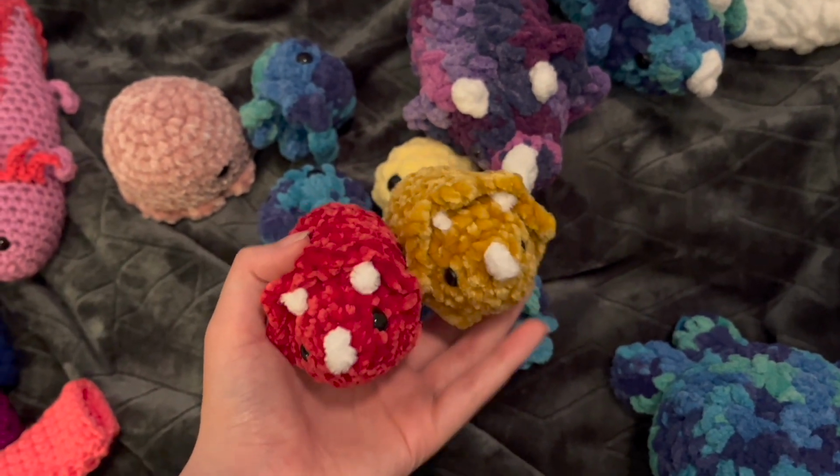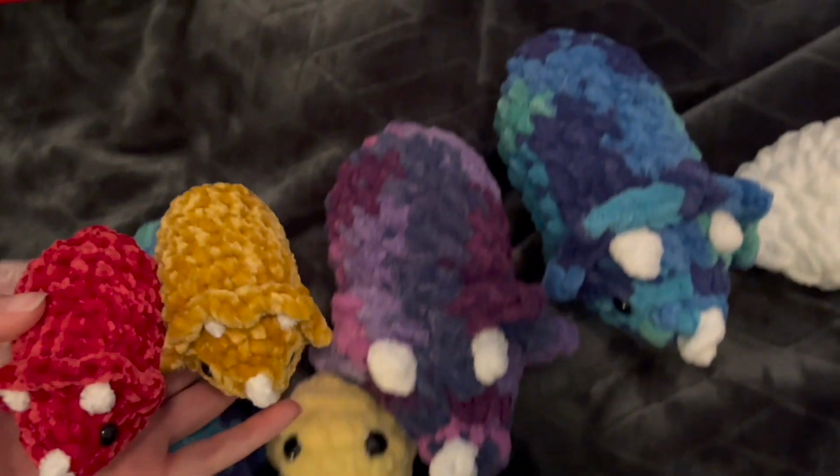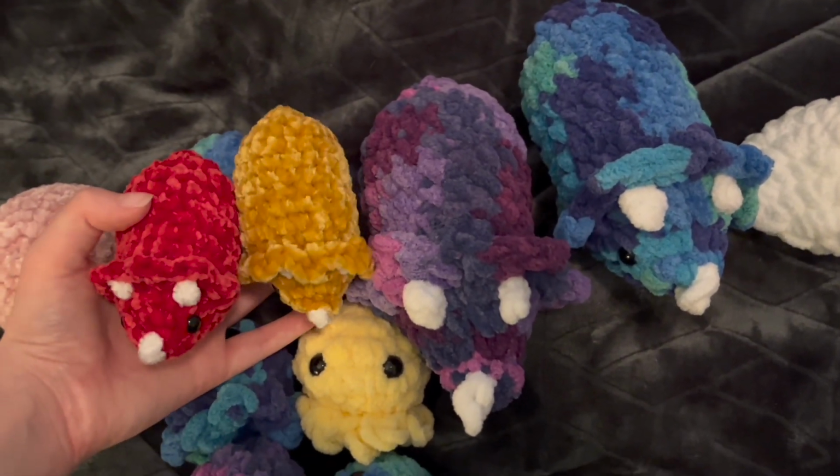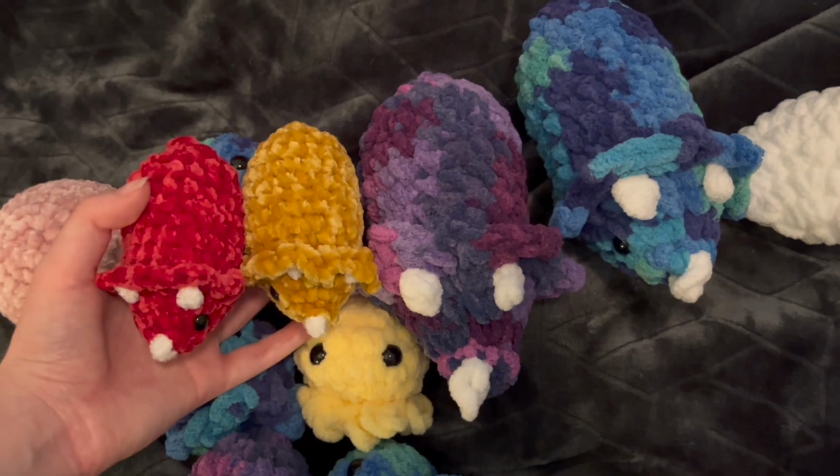I love these so much, and it's the exact same pattern as these ones, but it's just using a much thinner yarn and hook, so you can see the difference in size here. So that is a little stock haul for you guys. I'm going to tag these and also calculate how much money worth of stock I have.